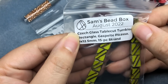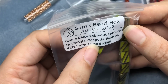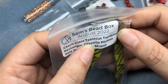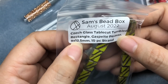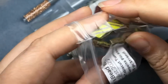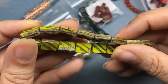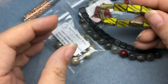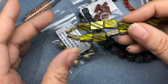So we have Czech glass, table cut, tumbled rectangle, gaspite? I don't know how to say that word. Picasso, 9 by 12.5 millimeter 15 piece strand. I love these. These are so fantastic. I will be very interested to see how people use these with this color palette. I feel like it's the perfect contrast, but I don't know how the heck I would use it.